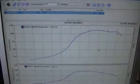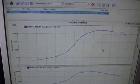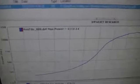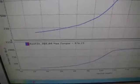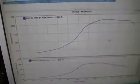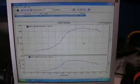So here we are after this dyno pull, 22 PSI. This is at the rear wheels, 1,112 horsepower, 976 foot-pounds at the wheels at only 22 pounds of boost. Code Red is alive and well.